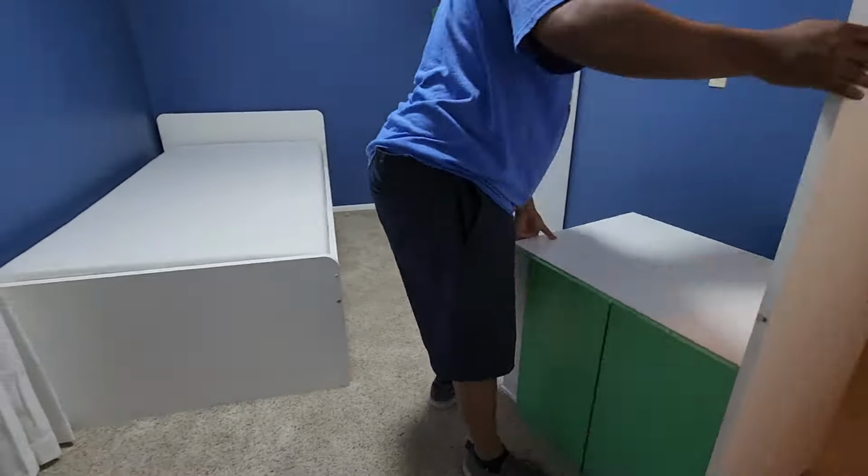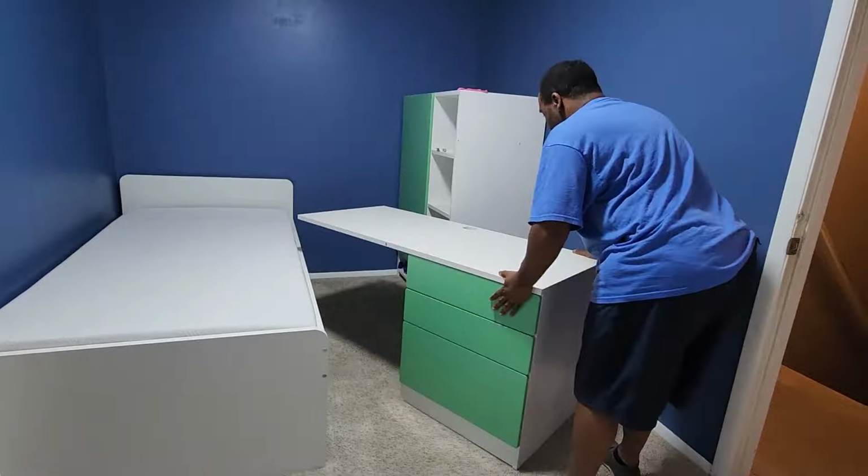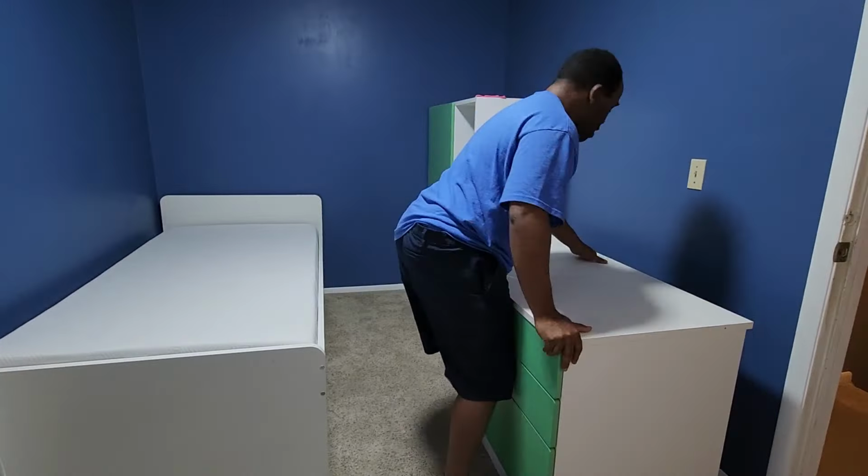The big reveal is just ahead, but here's one more look at how the room looked before the transformation.